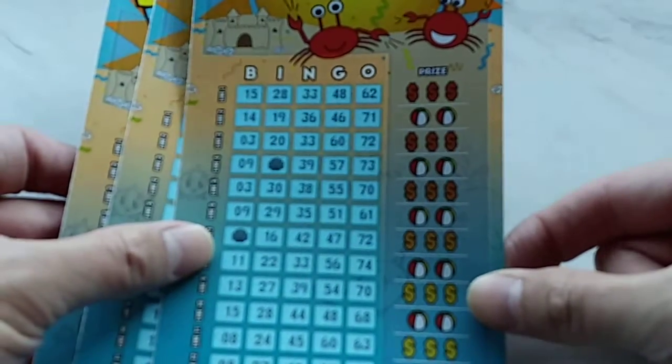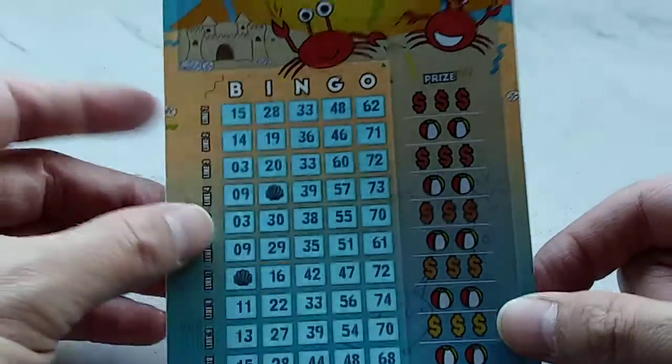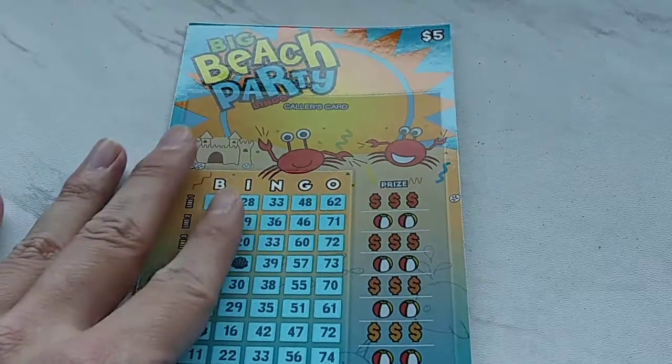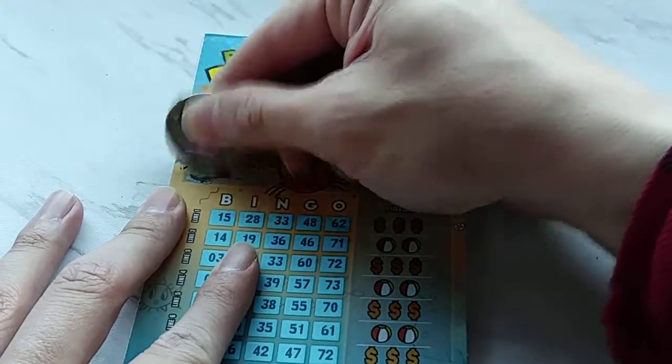A big, nice, big winner. Lines completed with a shell give you triple your prize. Hey, that's not too bad. Top prize, $50,000 also. So, let's play some line bingo. Get one of those shells and see if we can grab ourselves something on this ticket.